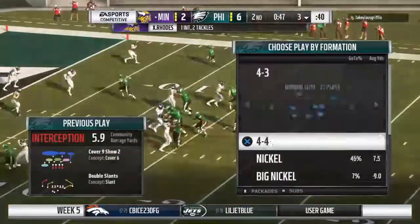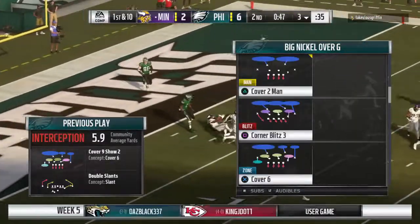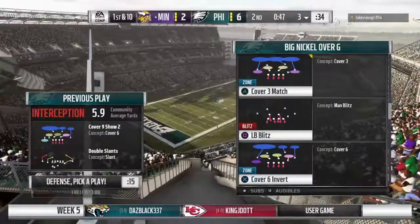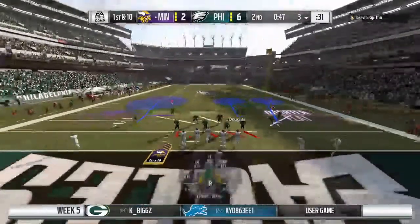Xavier Rhodes with a pick. And a big turnover there as his guys will get the football back. It's almost like you can see the look of frustration on his face. 4 interceptions last week. We talked about it all week. What did he do wrong?